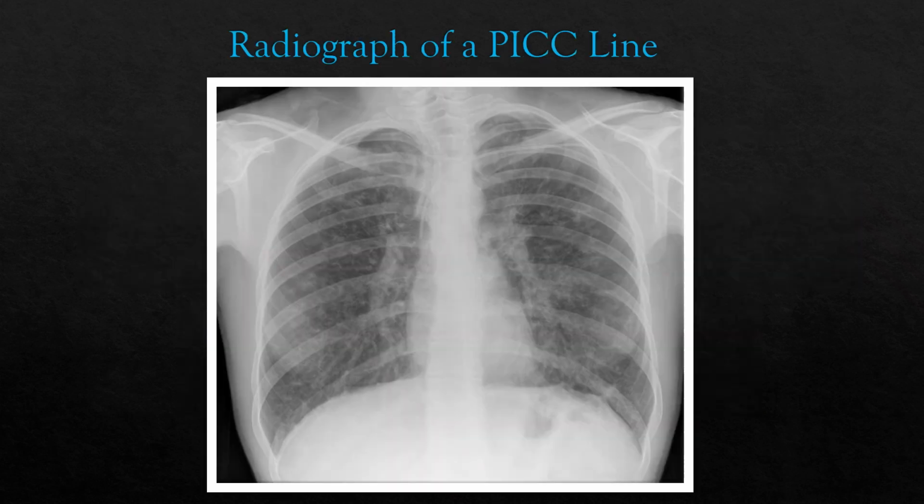This is a radiograph of PICC line placement. You can see it coming in on this left side, and it's coming in around and coming down into the SVC of the heart right here.